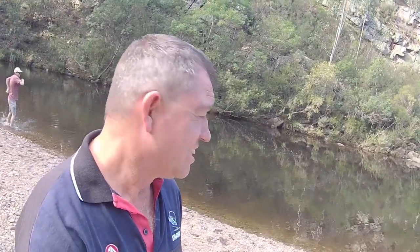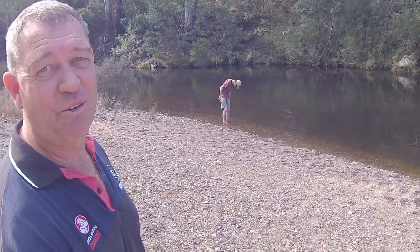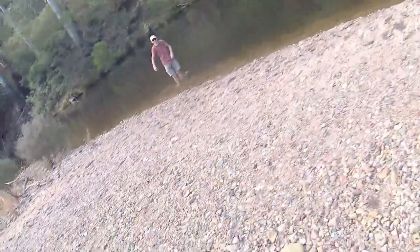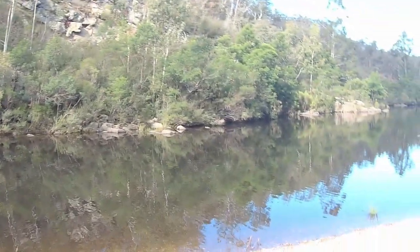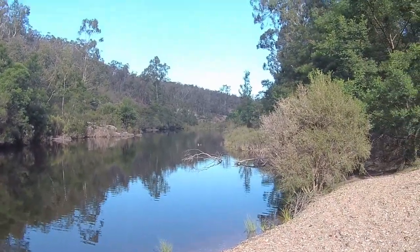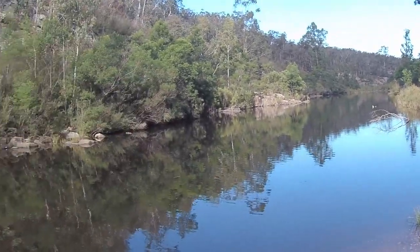All right, so here we are. We've made it down the track and down to the water's edge. So I don't want to spend too much time with my ugly mug in the shot. But as you can see, there's Harry. He's putting his feet in the water. He's a knob. There's a beautiful spot here for the swimming. The Avon River.